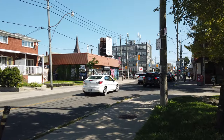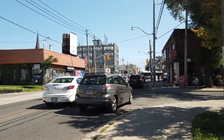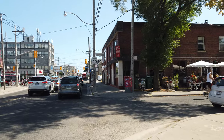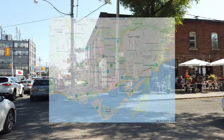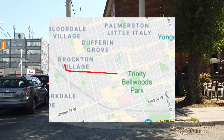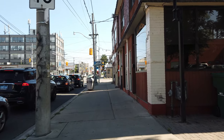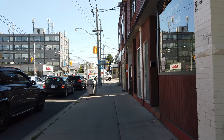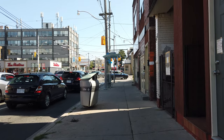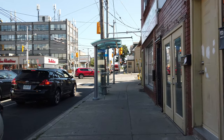I'm currently walking south on Landsdowne Avenue through the Little Portugal neighborhood. The plan for this walk is to make a left turn onto Dundas Street West, which is coming up just ahead here. And I'll walk through the Little Portugal neighborhood and then head past Ossington Avenue over to Bathurst Street. The entire walk should be somewhere around 3 kilometers.